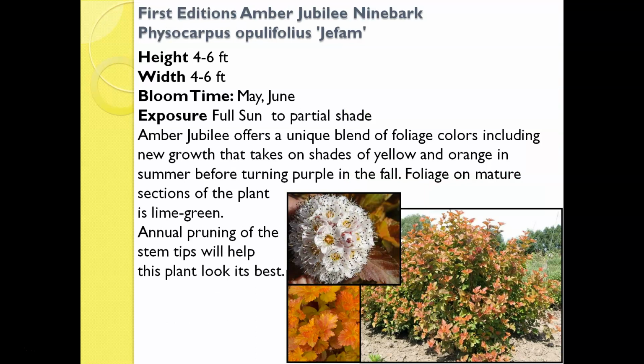This plant that's listed here is called First Edition's Amber Jubilee Ninebark. You can see underneath that it says Physocarpus opulifolius. The difference between those two names is the first name is the common name, the second name is the botanical name. The First Edition's portion of that name means that it's part of a series of plants that is grown at Bailey Nursery.